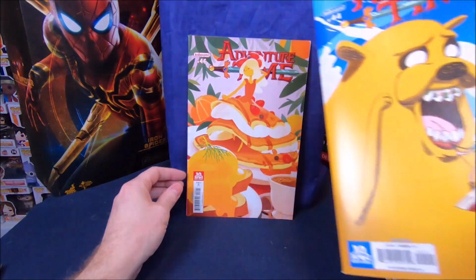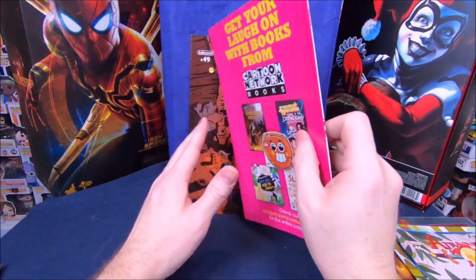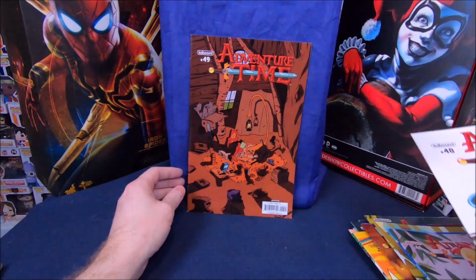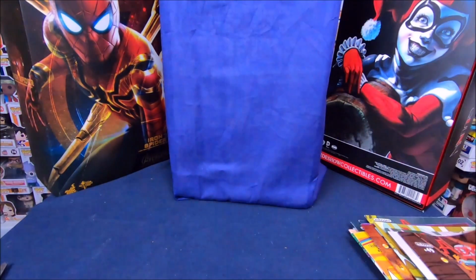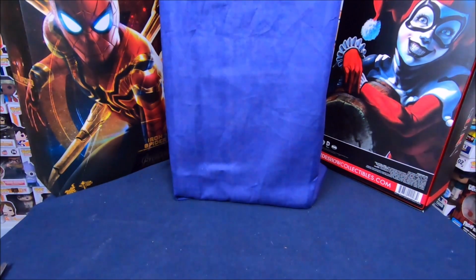Number 44, subscription cover. Number 46, subscription cover. Number 48, subscription cover. Absolutely love that cover. And number 49, subscription cover. I think that's cool. I love it. So this lot might only have 3 or 4 that I'm actually going to sell. That's actually kind of a win for me. Getting that many all at once I needed.